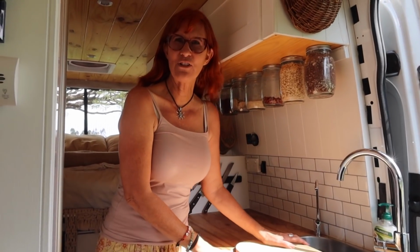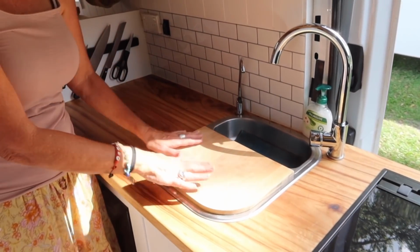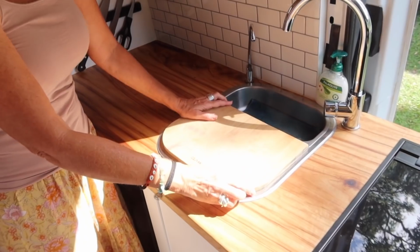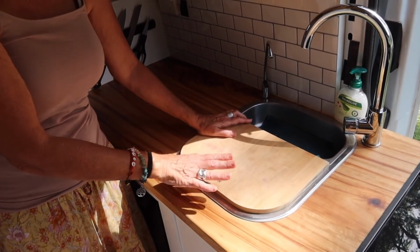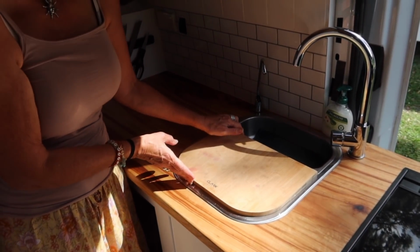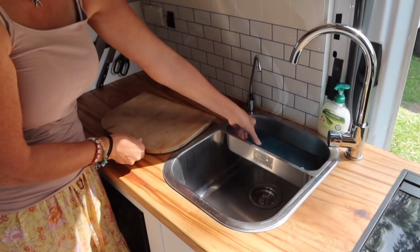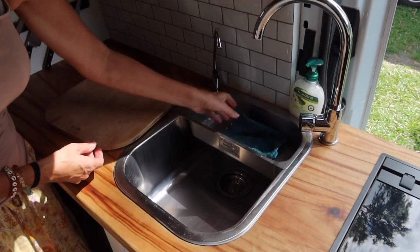So we put in a large sink. It's a Clark Monaco, and the things that we love about this sink is that the chopping board is fixed in there so it doesn't rattle around. Even when we've gone over the bumpiest roads, like up in Cape York, it didn't move. So it's a large sink underneath. We have a little draining section there.